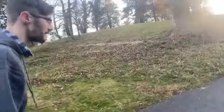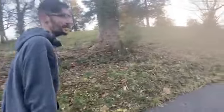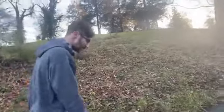Fredericksburg wasn't really a safe battlefield. We lost a lot of the visuals. You're going to hear me out of breath as we go up this hill, because this is a heck of a hill to walk up. Now, it certainly is. A soldier having to do this under fire. It's not the most ideal.